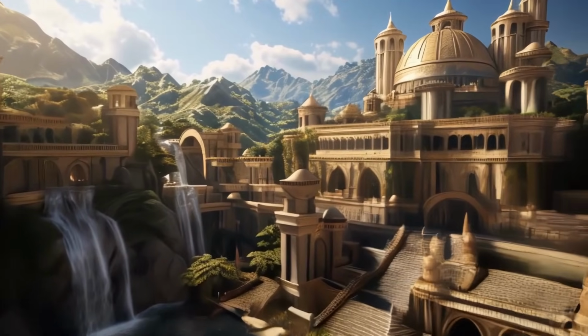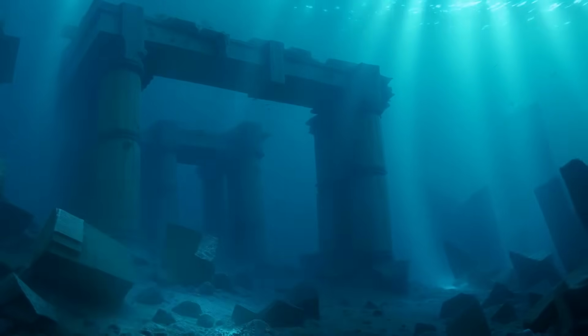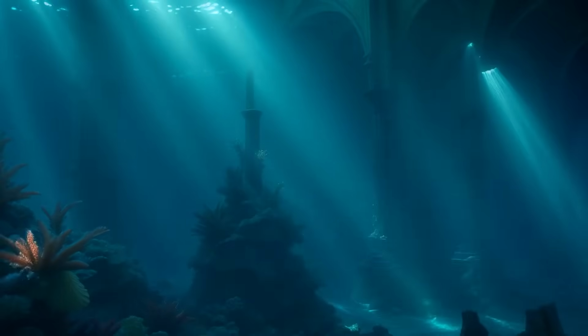Scientists discovered something Atlantis-like near Australia. There used to be an entire continent that's now underwater. Here's what happened to it.